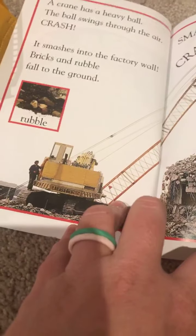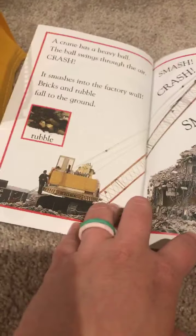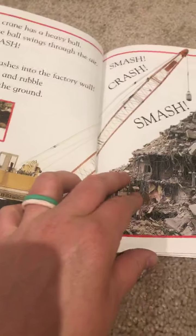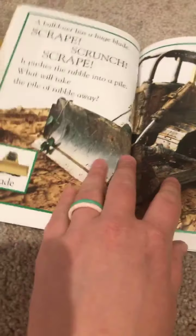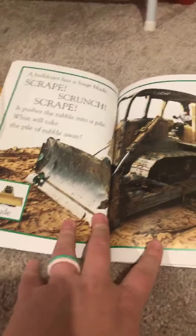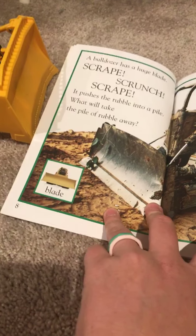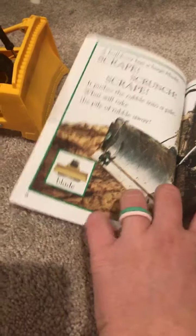A crane has a heavy ball. The ball swings through the air. Crash! It smashes into the factory wall. Bricks and rubble fall to the ground. Smash! Crash! Smash! A bulldozer has a huge blade. Scrape, scrunch. It pushes the rubble into a pile. What will take the rubble away?